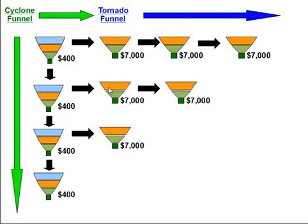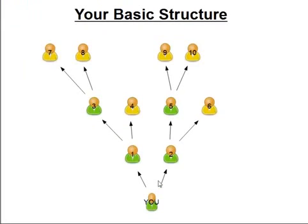And as I've already explained, once you come out of a tornado funnel, you will then go into another tornado funnel, and then into another tornado funnel as well. And this is how your business could quite easily develop in quite a short period of time, with multiple $7,000 tornado funnels and multiple $400 cyclone funnels. And your team itself will then start to develop into a structure that looks more organic and looks something similar to that.